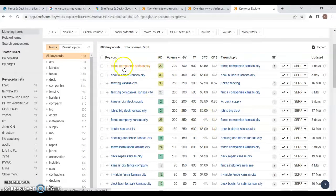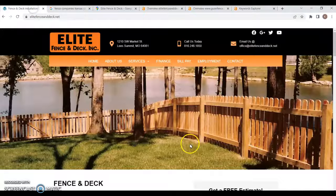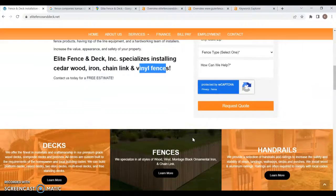Now, Fence Companies Kansas City is the search that I've actually pulled up, and that's got 700 searches per month for this exact key phrase. Great one to have. As you can see, there are several here with pretty high volume, pretty high rates of search. Great to have on your page, and that's why you want to get lots of keywords on your website, especially on this main page.